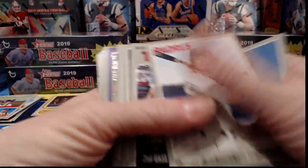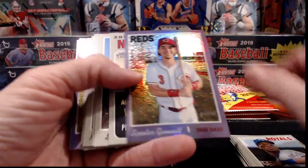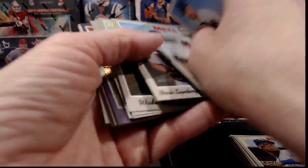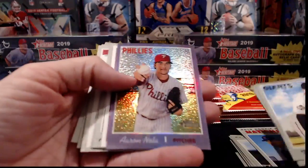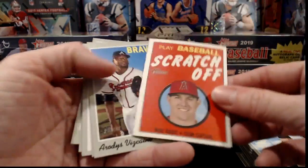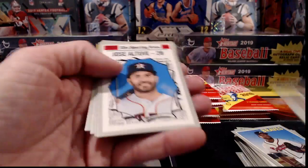Sporting News insert. Scooter Gennett hot box. The Phillies with an Aaron Nola hot box chrome. Another little scratch off there. That one is Mike Trout and the Angels.